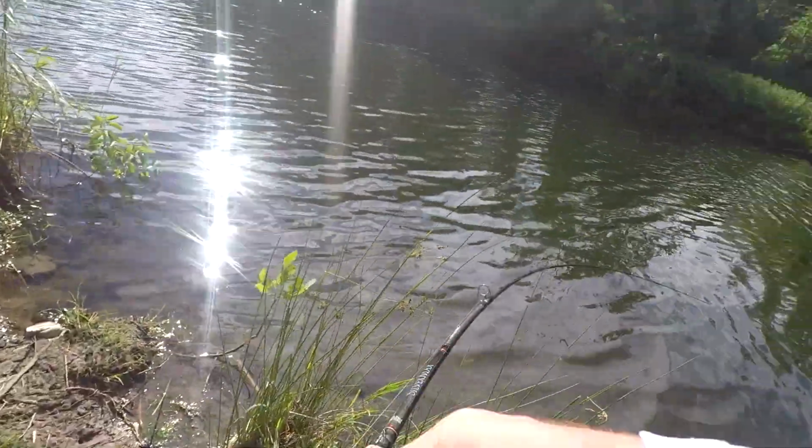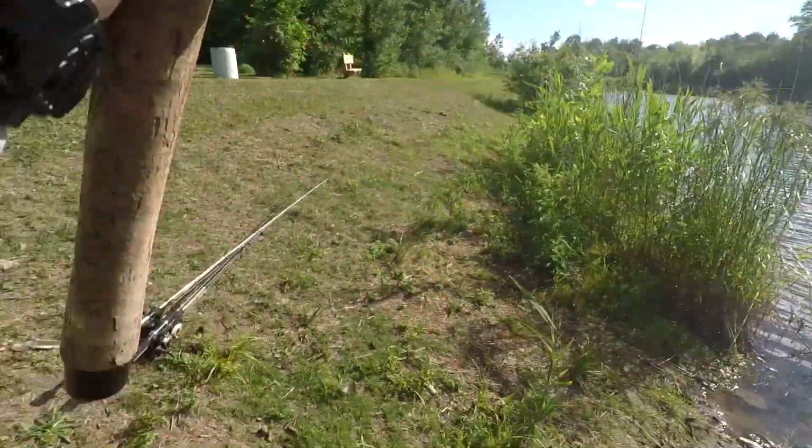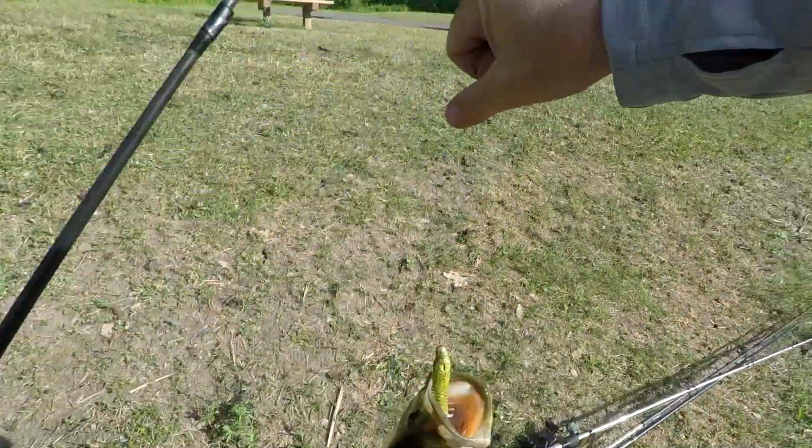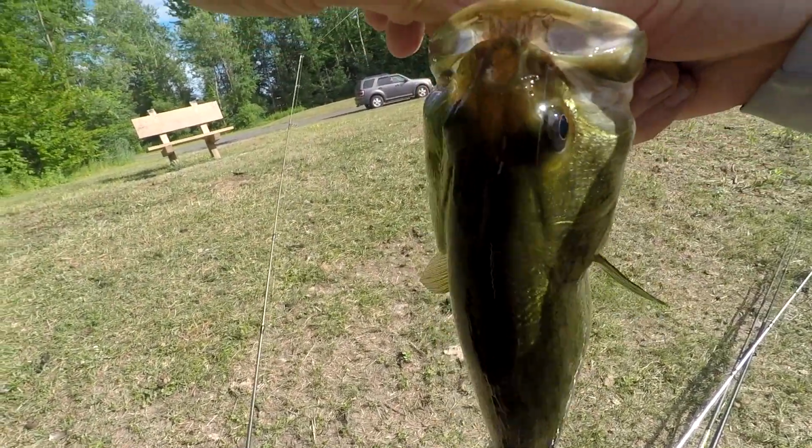Got one. Right up. Second cast. Get on the bank. Absolutely awesome. Look at that.